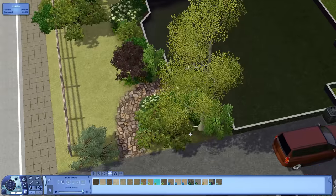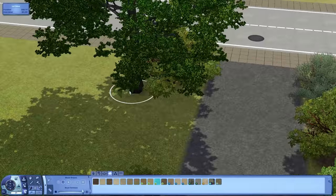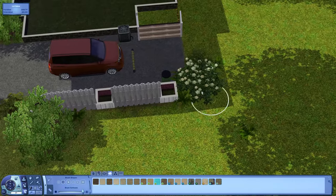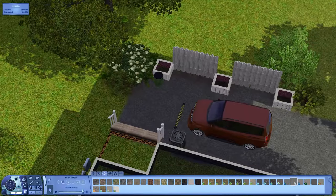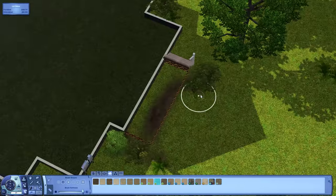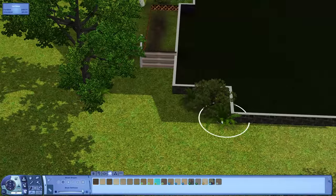It's always nice to have that bit of dirt terrain paint underneath everything, adds that extra little bit of detail. So it's going around doing that, going around underneath all the different flowers and plants and stuff. And also under the house as well, I painted all of that dirt underneath.